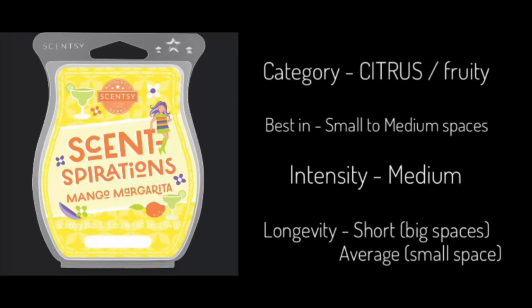Mango Margarita, I warmed 6 cubes in my open layout and 2 cubes in Ryan's room. In my open layout, it was about 5 out of 10. And it didn't seem very long lasting there. But what it reminded me of was something like a go-go mango with a camu and maybe something like the yellow bar. And at the end, it really reminded me of Lemon Drop It Low. So maybe there is some sort of alcohol tone in this that you don't pick up until the very end. And it wasn't really alcohol. It was just the same tone that Lemon Drop It Low had.